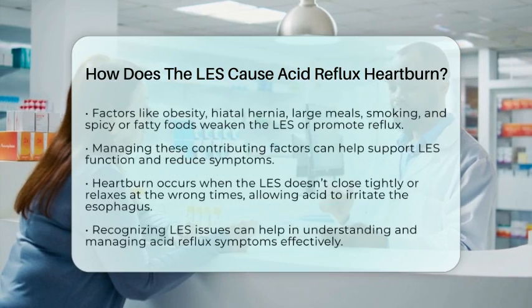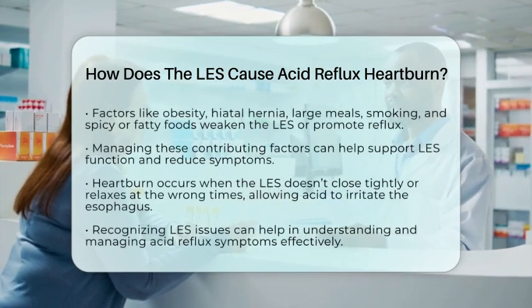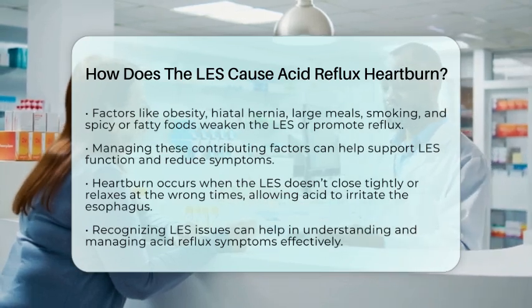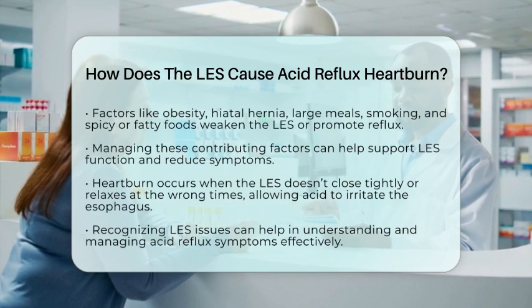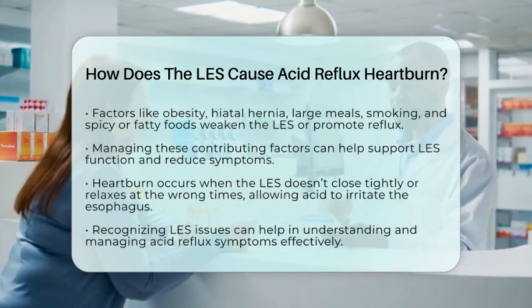Certain factors can weaken the LES or make reflux more likely. Obesity, hiatal hernia, eating large meals, smoking, and eating spicy or fatty foods can all contribute. Managing these factors can help support the LES and reduce symptoms.